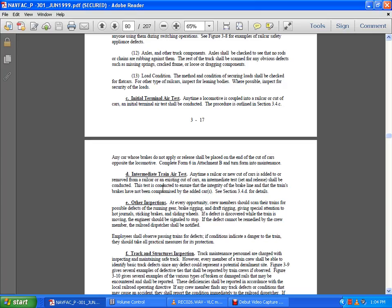Crew members should scan their train for defects in running gear, brake rigging and drafting rigging, giving special attention to hot journals, sticking brakes, sliding wheels and defective equipment. If a defect is discovered while the train is moving, the engineer should be signaled to stop. If defective, it shall be remedied by the crew, and the railroad dispatcher shall be notified.